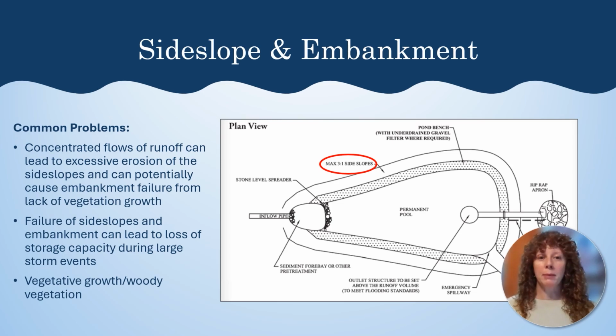Some common problems that affect side slopes and embankments occur when concentrated flow of runoff leads to excessive erosion of the side slopes. This can potentially cause embankment failure from lack of vegetation growth. Failure of side slopes and embankments can lead to loss of storage capacity during large events. Vegetative growth or woody growth is also an important thing to look out for when you're trying to maintain your side slopes and embankments.